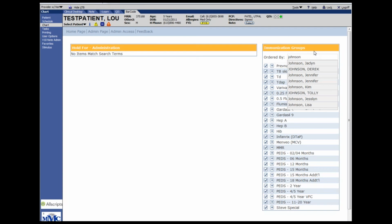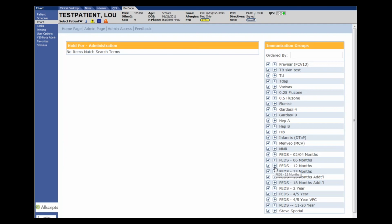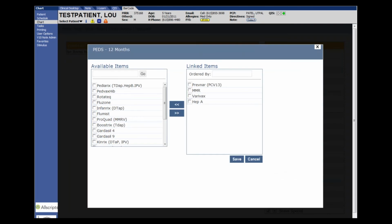And then we all know that every patient is a little different, so if I need to edit the immunizations in a group, I will click on the plus beside that group. And from here, I can add or delete any immunization. So if I don't want the Hep A, I'll just click that and remove it. So once I hit save, everything on this screen will be ordered.